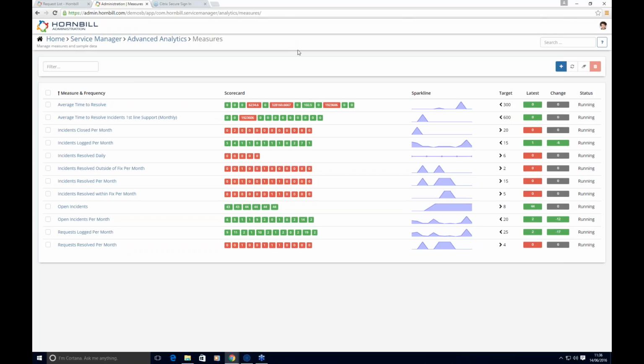That trending engine allows you to build and define your own measures. Those measures could be things like how many incidents are you resolving daily, weekly, monthly? What's your average resolution time? What's your first time fix rate? But the key thing here is to set targets against those measures and then see how you're performing against those targets periodically, again, daily, weekly, monthly.